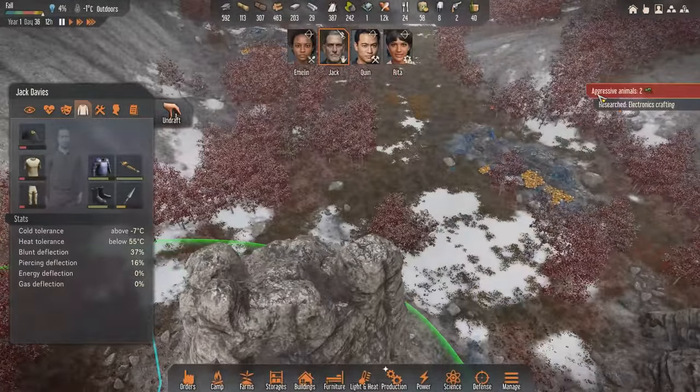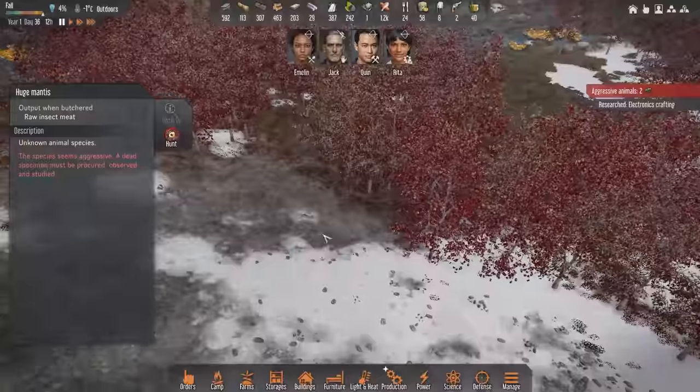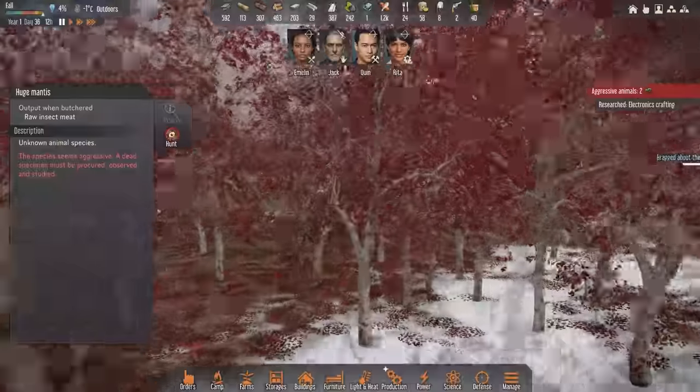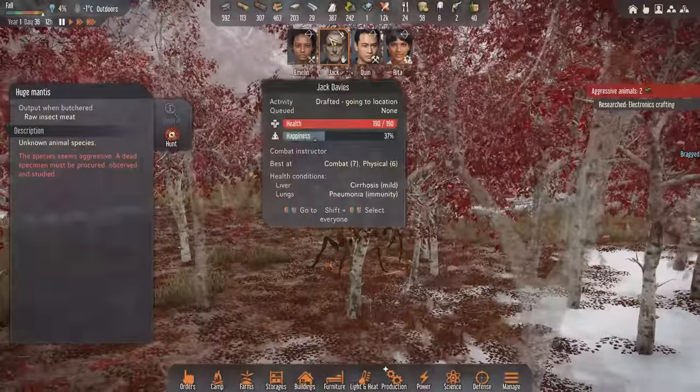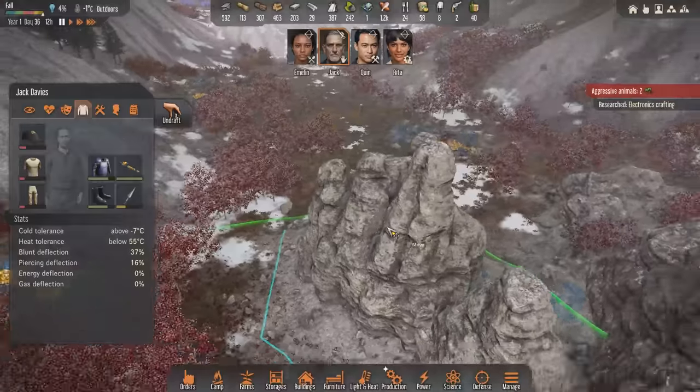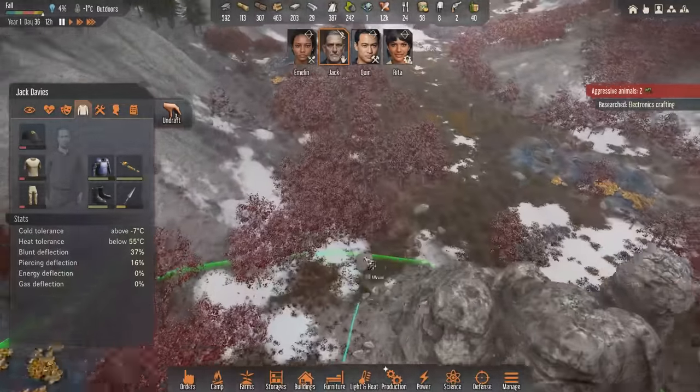Let's get over here then, and let's try... Whoa, where'd you go? Take a pot shot at a bug somewhere. Where are you? There you are. Big bug right over here. That's what I'm looking for. Jack, take a shot at this and get ready to run for your life. And I mean that quite literally. Run for your freaking life, dude.